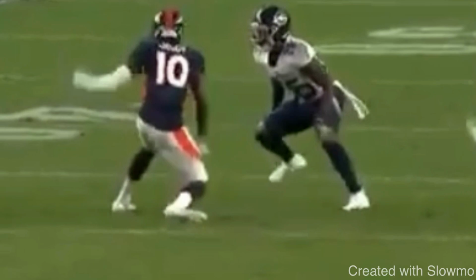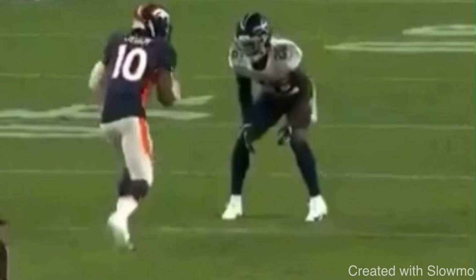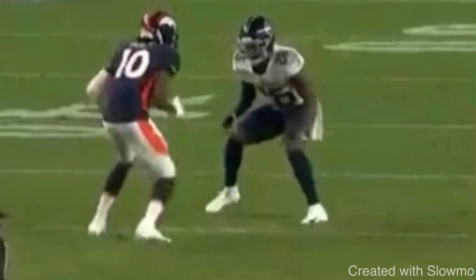Let's play this thing again, full speed one more time. This is a great example of how to be able to get insane separation, fellas. You have to close space, and you have to attack vertical. Let's play it again one more time. Great job by Jeudy showcasing that correct crossover and that catch technique situation.